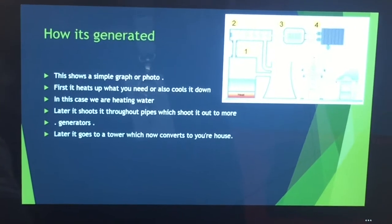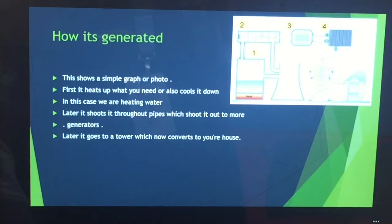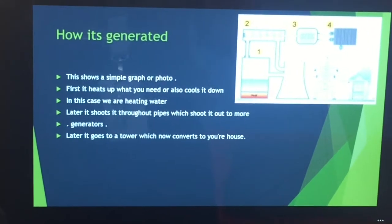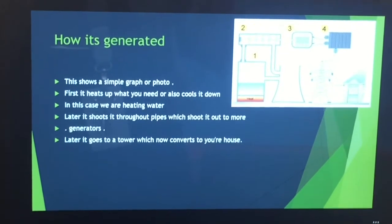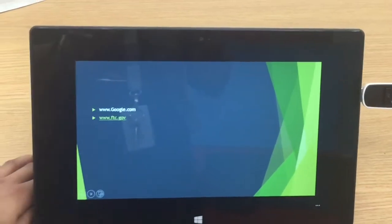Later, it shoots it throughout pipes, which shoot it to more generators. Later, it goes to a tower, which now converts it to your house. And here's our bibliography, the places that we use.